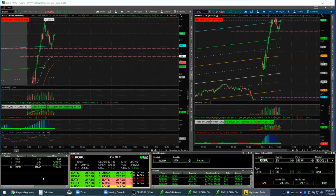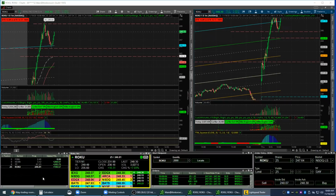But there's the bounce, ladies and gentlemen. So hopefully some of you guys got a piece of that. Now I'm just holding 25 shares long, and we'll just sit holding the 25 shares long now.